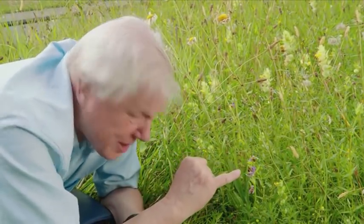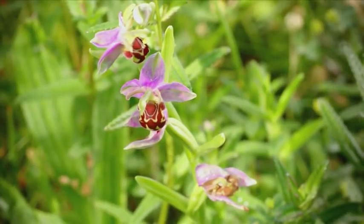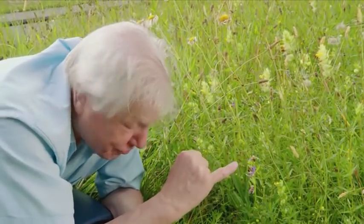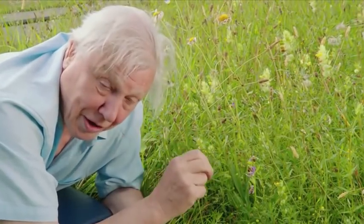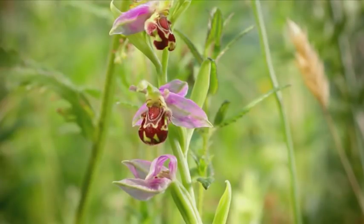This is a mimic of a female bee that's attracting a male to mate it, and when the male mates, it will pollinate the flower. How do we know that's true? Because this little flower produces the scent which is exactly the same as that of a female bee trying to attract a mate. The unique genetic makeup of orchids has allowed them to evolve an almost unbelievable degree of complexity.